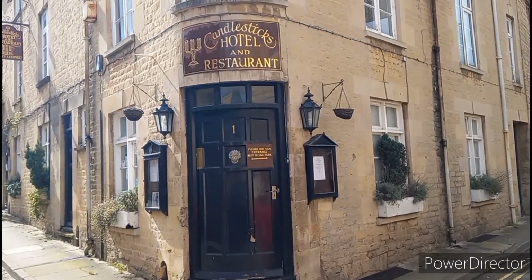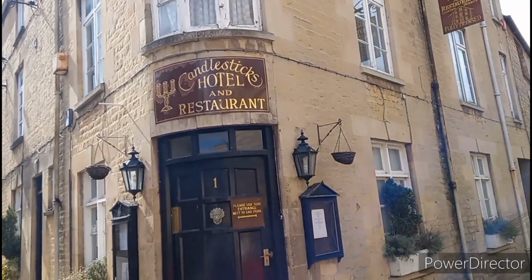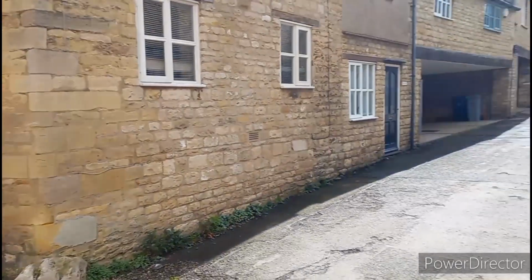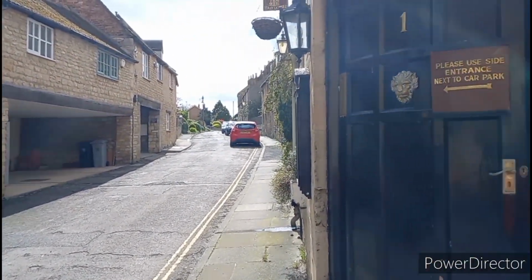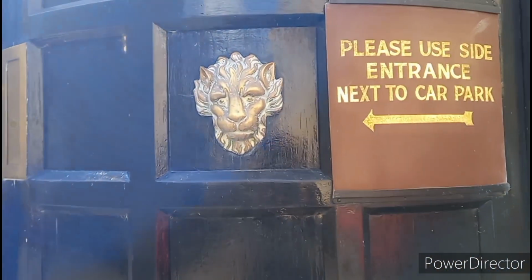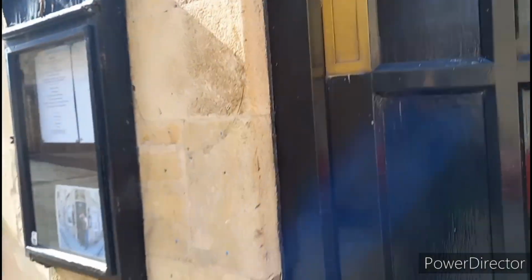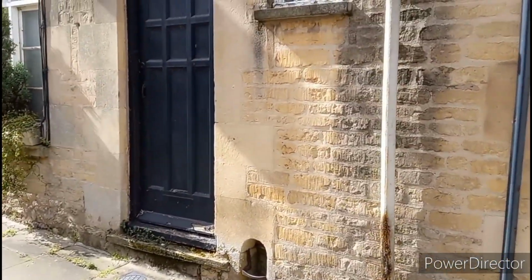Look at this place, Candlesticks Hotel and Restaurant. It's just this maze of quaint little windy streets, and look at the gardens up there. Oh my God, look at this door. Do you know, I've got a thing about interesting doors. I might do a series of interesting doors of Lincolnshire, because there are some amazing doors around here. See, look, I like that door as well. That's a very lovely door.